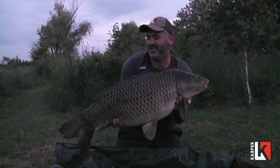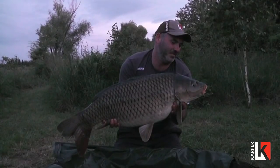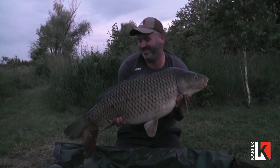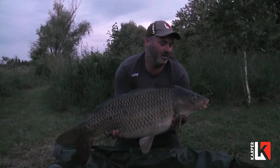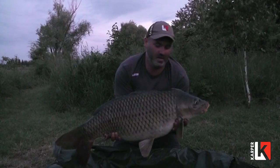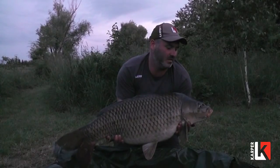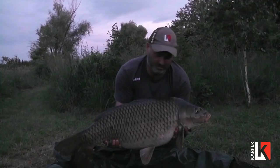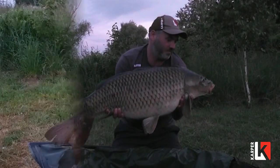We've just walked round to Wills's peg now. Wills is off the mark with a stunning 29lb 12 ounce common, a new PB. How do you feel, Wills? Buzzing. Totally buzzing. What did that take? RS dispersion over a bed of RS, maybe a kilo if that. Snowman style basically. Dead simple. Brilliant. And you found a nice clear spot, yeah? Yeah.